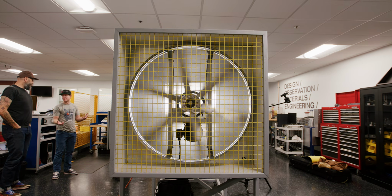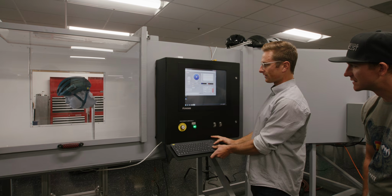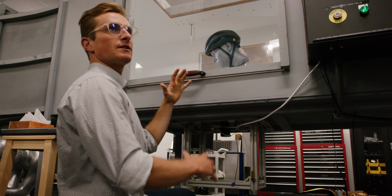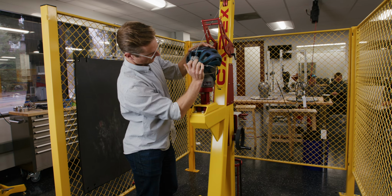Yeah, we have our own wind tunnel right here in the dome, and we're able to test anything for aerodynamics, for drag force, and for cooling power of our helmets. So we can take different designs, put them in there, and see how our helmets stack up, and then make design changes in the shape shop, and bring it right back here an hour later and test it again, see how we've improved.